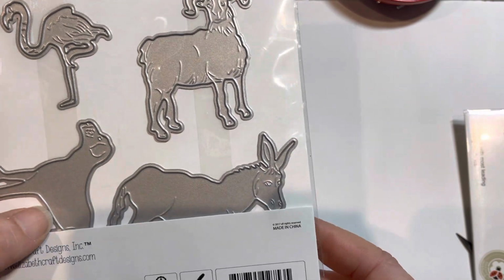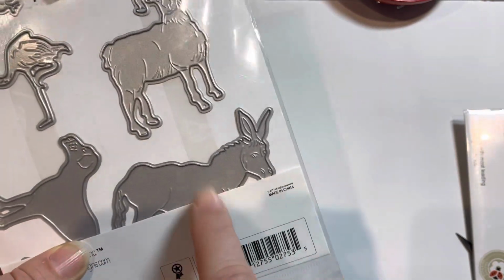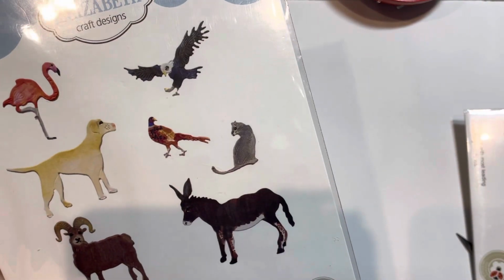Flamingo, dog, donkey. You could do Christmas, little donkey, couldn't you? Why not? I'm interested to see how I colour that up. Everyone else might not be interested. I'm interested to see what I will do with that. Who knows? Got some more little dies.